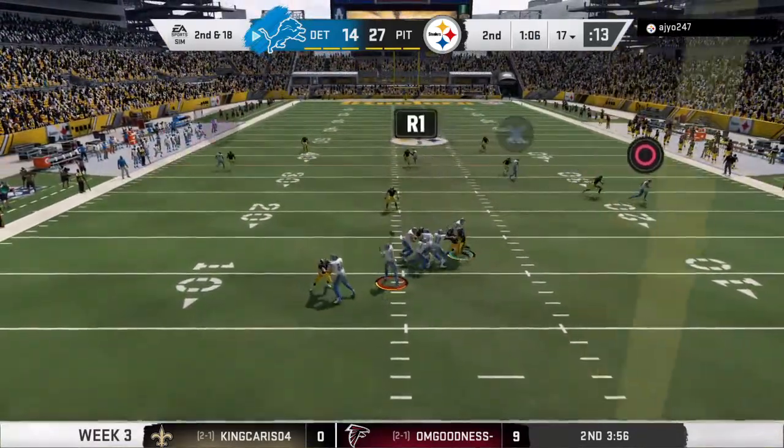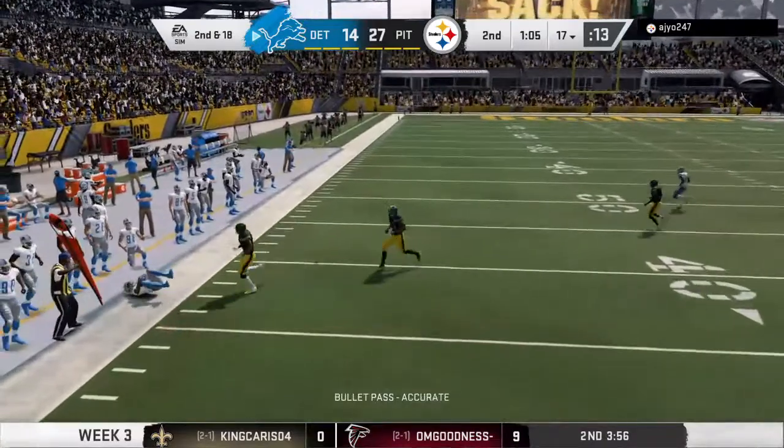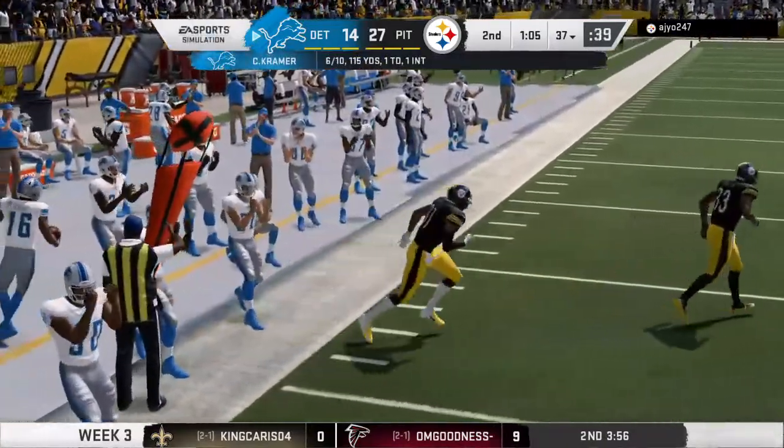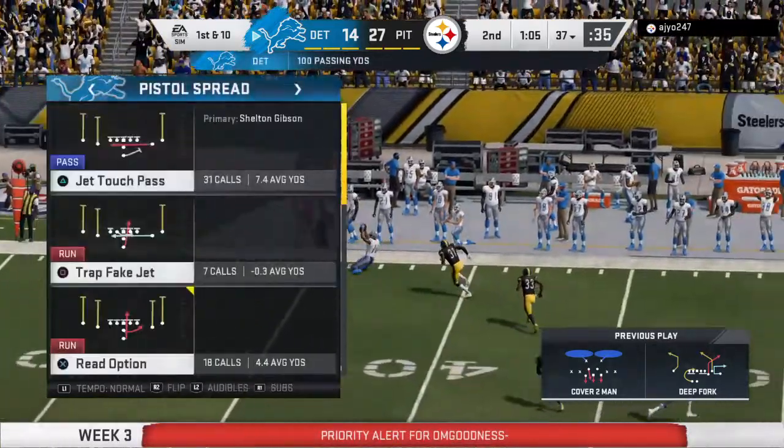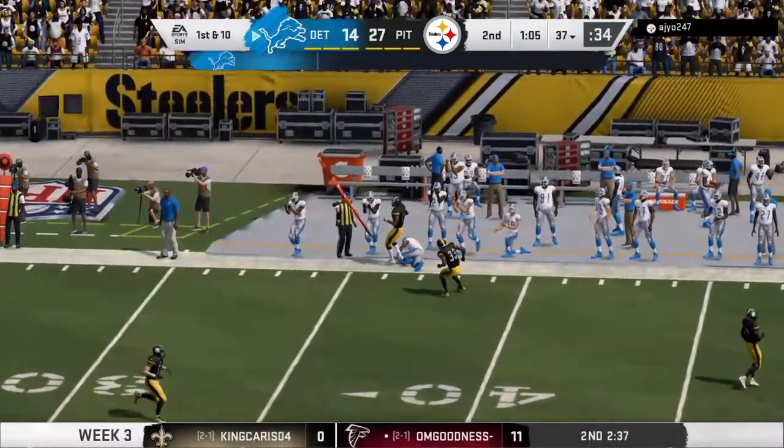Looking to throw. Kramer. It's complete to Lockett. And he takes us beyond the 35 before going out of bounds. That one a gain of 20 and a first down.